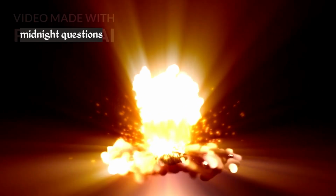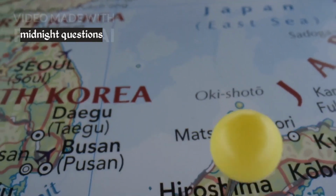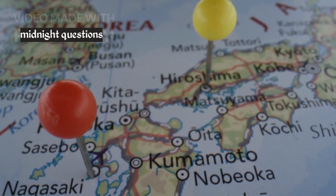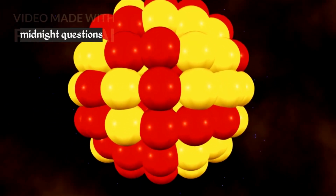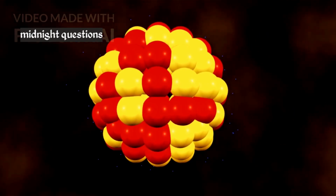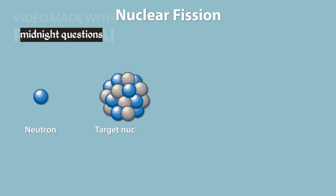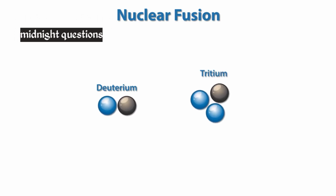Alright, let's start with the nuclear bomb, also known as an atomic bomb. This was the type of bomb dropped on Hiroshima and Nagasaki in 1945, ending World War II. Nuclear bombs work using a process called nuclear fission. That means splitting heavy atoms, usually uranium-235 or plutonium-239, into smaller ones. This releases an insane amount of energy in the form of heat, shockwaves, and radiation.